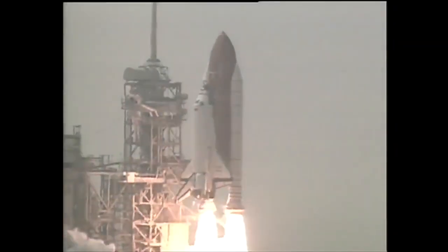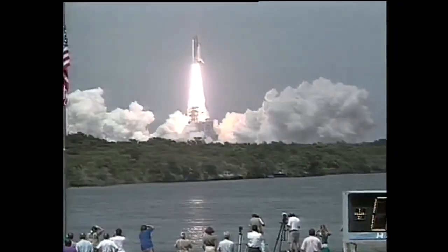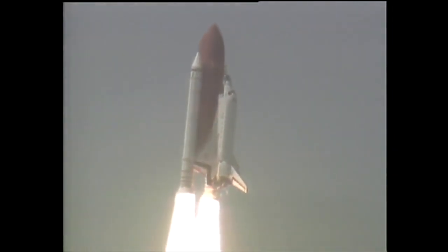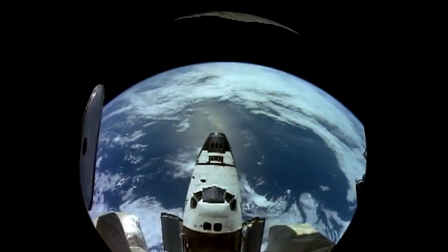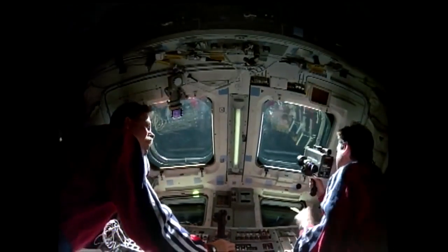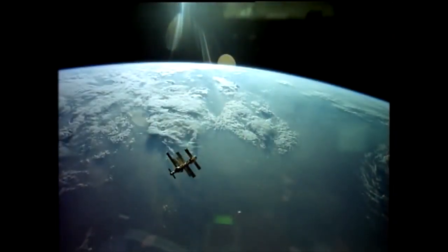And liftoff of the Space Shuttle Atlantis on a mission that will herald a new day of international cooperation in space. Four months later, on June 27, 1995, Shuttle Atlantis would lift off from the Kennedy Space Center to begin STS-71, the U.S. space program's 100th human space mission. It would take 2 more days before Atlantis caught up with and performed the first shuttle docking with the Mir space station.